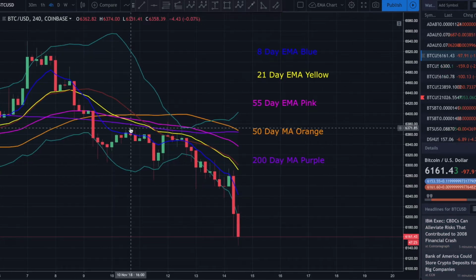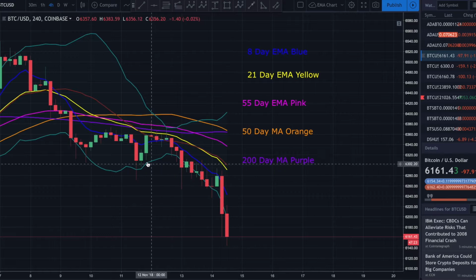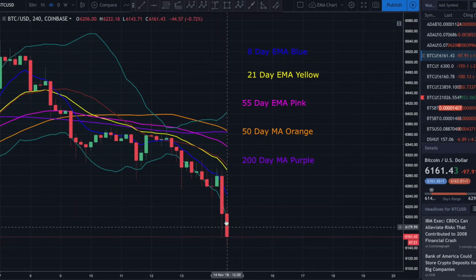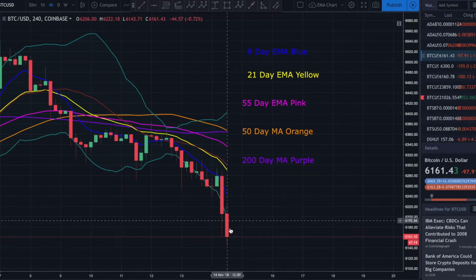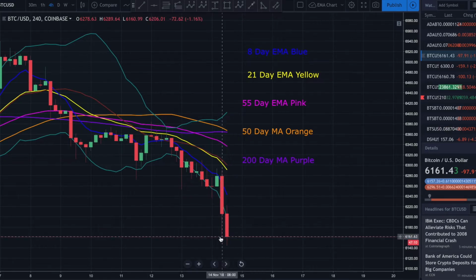All right, looking at the 4-hour chart, looking at our moving averages and exponential moving averages, we can see that price is well extended on the bottom Bollinger Band here, and has been since November the 12th, and still continues to be. It does look like it's ripe for a possible bounce, at least here in the short term, coming back up.